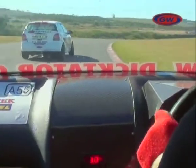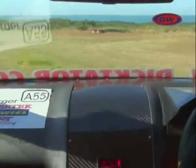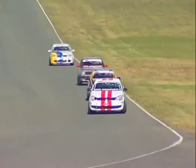Have a look at this onboard footage. Derek Smallberger goes up the inside. Voldy just getting completely in the way. Derek takes evasive action, and he's a passenger on the grass. As soon as it hits the grass, he's got nowhere to go. He tried to miss the banking, but just clipped it at the very end.